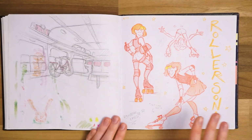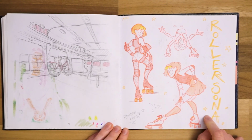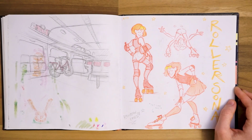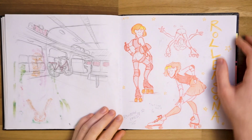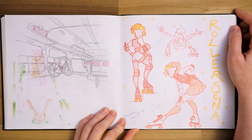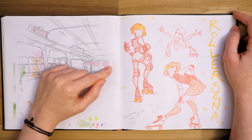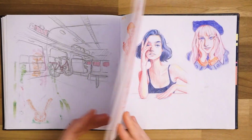Some train sketch. This was when we started the third year project, and if you want to check that out, it's actually out now. I'm gonna link it in the card if you want to go watch it. But we basically just drew ourselves as roller derby people just to get into the mood, because the bachelor film we made is about roller derby people. It's not my personal bachelor film. I worked on someone else's bachelor film, just for your information.